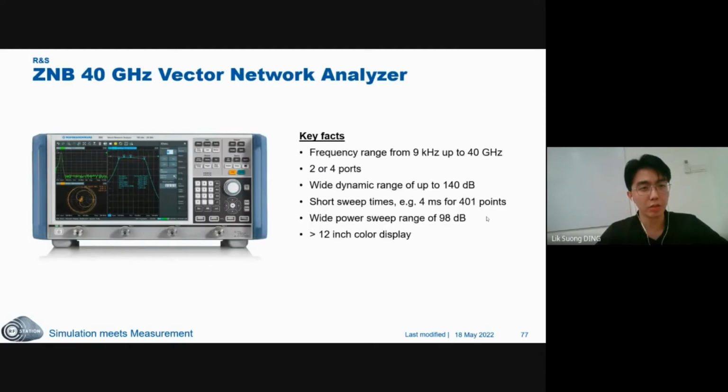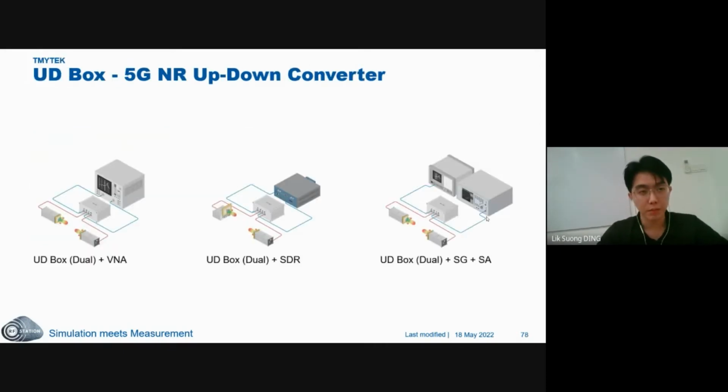Next, we will be using the VNA. In this case, we have the ZNB40 series, which is a 40 gigahertz VNA. And if you do not have the facility to obtain a 40 gigahertz VNA, we can use the up-down converter from TMYTech to up-convert the signal from a sub 6 gigahertz device. So these are some of the use cases where we can combine the use of UDBox with VNA or software-defined radio, SDR, or we can even use it together with SG and SA, signal generator and spectrum analyzers.